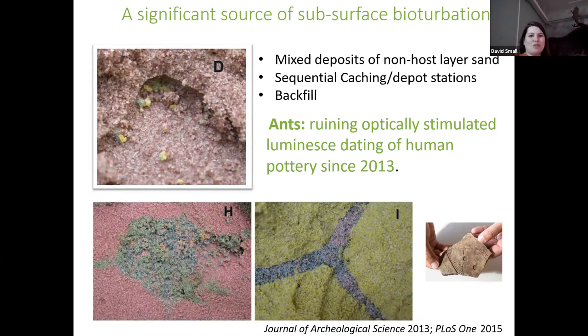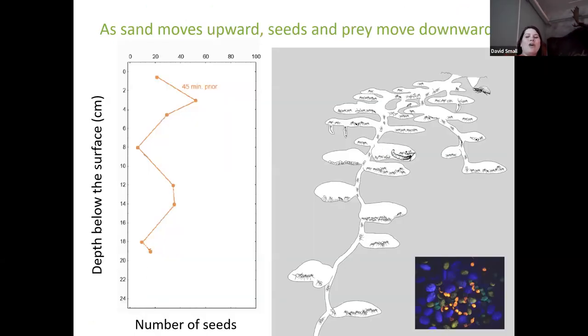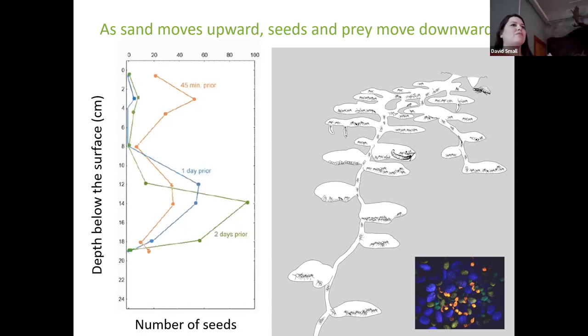So what does this have to do with myrmecophiles, right? What does this have to do with anything? Well, as the ants move sand up in a series of caching steps, we also found that they move seeds, which they eat, and insect prey, which they eat, down in a series of caching steps. So you can spray paint some seeds and offer them to an ant colony a day, 2 days, or 45 minutes before you excavate it, and you can really track the progress of those differently dyed seeds with respect to the time that they were offered.